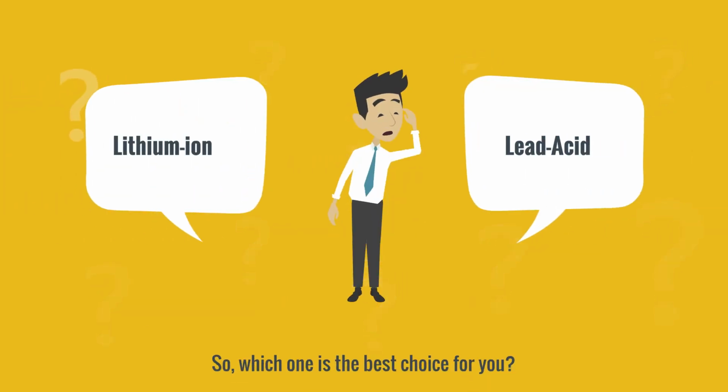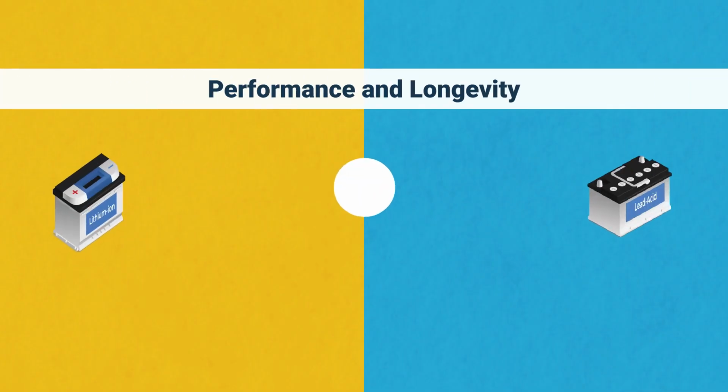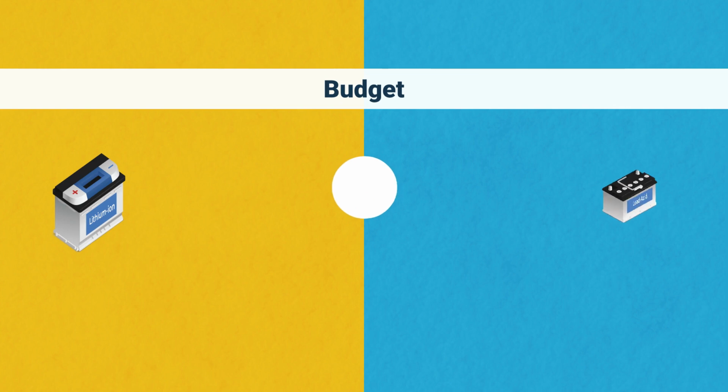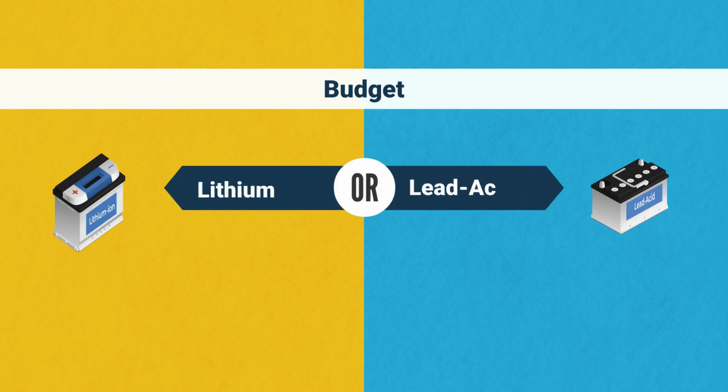So, which one is the best choice for you? Performance and longevity. If you're looking for top-notch performance, longer lifespan, and fast charging, lithium-ion is perfect for you. If you're on a budget and don't mind a heavier battery with a shorter lifespan, lead-acid batteries can save you money while providing reliable power.